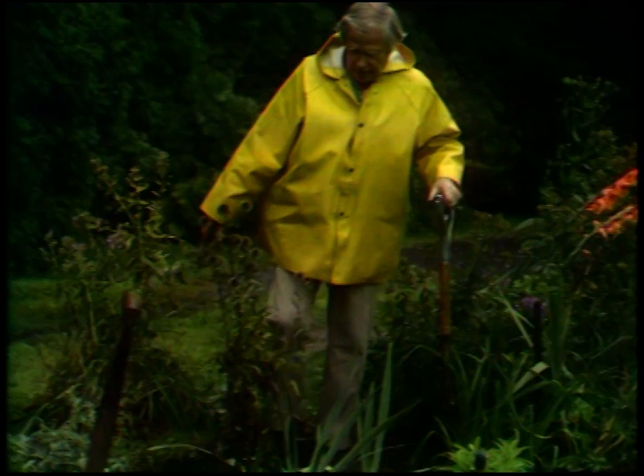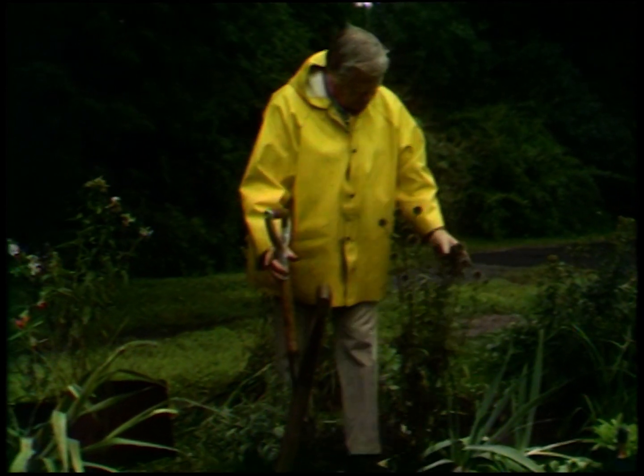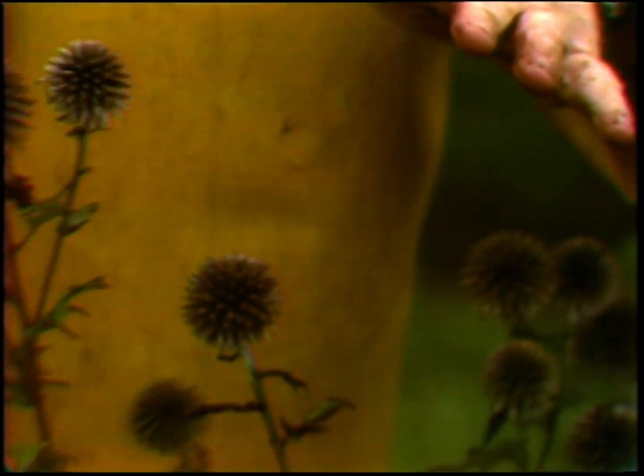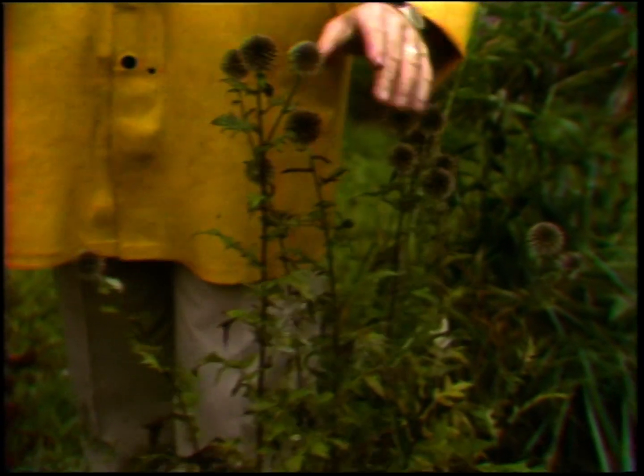Well, next to it we have a globe thistle. And the globe thistle has gone by for this year, but we'll allow that plant to stay. It's a good place for it here in the middle of the garden. I think after we've fed it a little bit, it'll become a bigger plant as well.